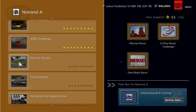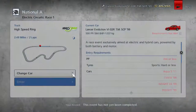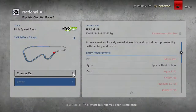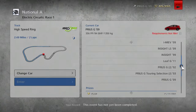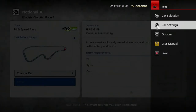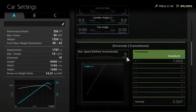Right, next... Oh, electric circuits. Ugh. Right, so we are changing into... Oh, what's wrong with the Prius? 356. Oh, this Prius G is too powerful. Okay, interesting. Let's go to car settings then. What is wrong with it? What have we put in?